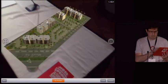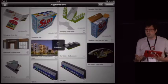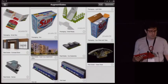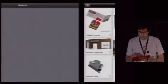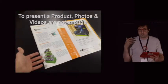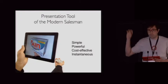And as you see, I'm not touching a lot of buttons or a lot of options. It's just natural. It's a natural manipulation of the model. It's a seamless switch between the marker mode and the non-marker mode. And that's where we try to be the strongest, is that we want a salesperson, we want an architect, we want a teacher to be able to use augmented reality without even having to think about it, like they would do a PowerPoint. So that's really simple, powerful, cost-effective.